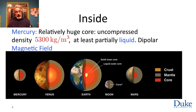So, judging from this, we can try to understand something about the interior of the planet. So, Mercury, based on what we know about its density, has a huge core. Its uncompressed density, in other words, if you relieved gravity, would be almost the density of iron, 5,300 kilograms per meter cubed. Essentially, the density of Earth would be the density of Mercury if you relieved gravitational pressure. Some of the core, at least, must be liquid, because of features we observe in the dynamics of the planet.